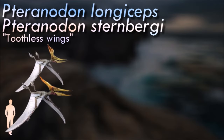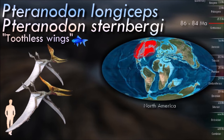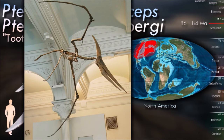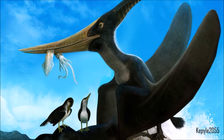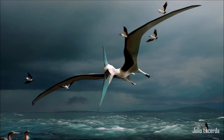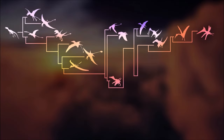Pteranodon had well-developed wings with a wingspan optimized for gliding and soaring. It likely used air currents to stay aloft for long periods, scanning the water below for potential prey. It was primarily a fish eater, and its long, pointed beak and sharp beak tips were well suited for capturing and holding slippery prey. Fossil evidence suggests that it likely skimmed the water surface with its lower jaw to scoop up fish. It is known for exhibiting sexual dimorphism, meaning that males and females had distinct physical differences. Male Pteranodon individuals typically had larger crests on their heads compared to females, which may have played a role in courtship displays or species recognition.